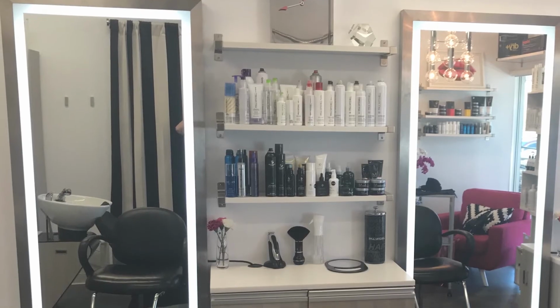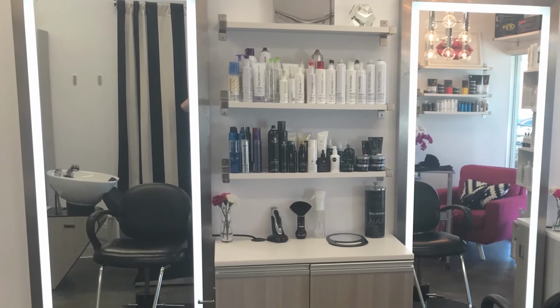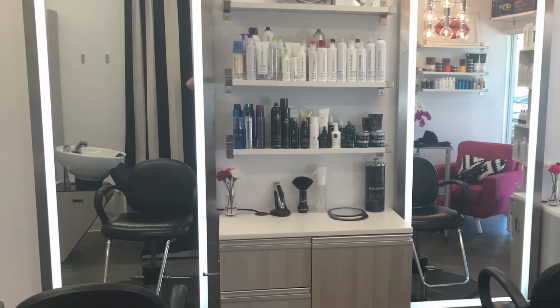Also, and to sidebar, on my styling stations, I put up a lighted mirror. It gives them a beautiful look, because I would hear, oh, I don't like these fluorescent lights. I don't like how I look when I look in the mirror. I wanted them to love looking at themselves in the mirror. So on that note, I actually dim the lights when I take them over to the shampoo area.